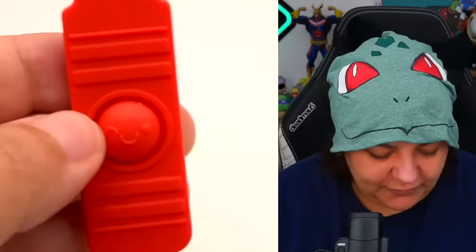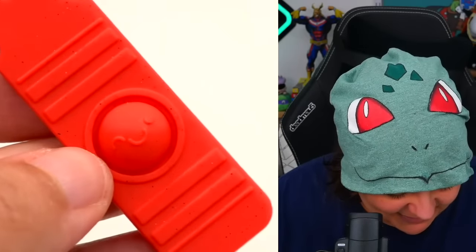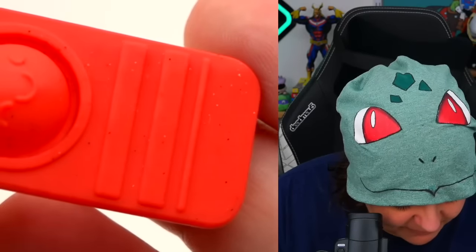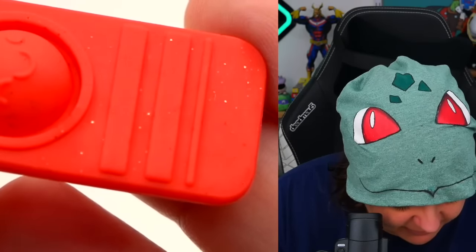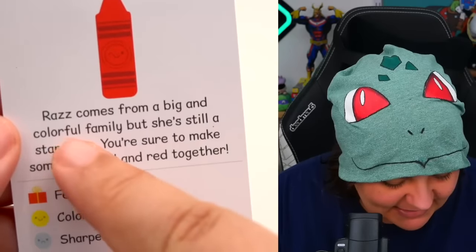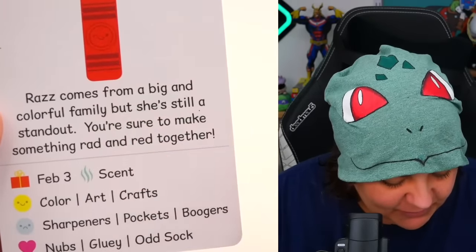That's a nicer pop. I've removed the felt just so that we can get a little clearer image here. So we have a little crayon. It looks like it also has glitter. So we have a bit of a sparkly red going on here. There you go. There's the shimmer. And what is your name? This one is Raz. Comes from a big and colorful family.